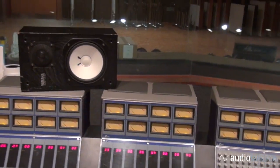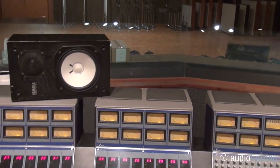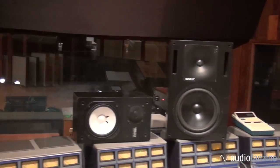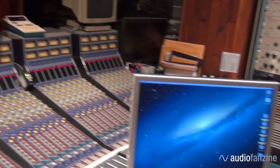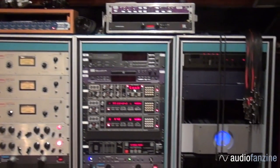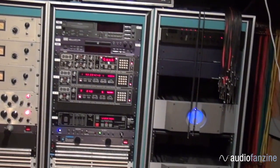See those NS10s up there? Yeah. And Genelec. Correct. All the rooms here have 1032s. And more LA-2As over there. Yeah. A couple Pultecs.